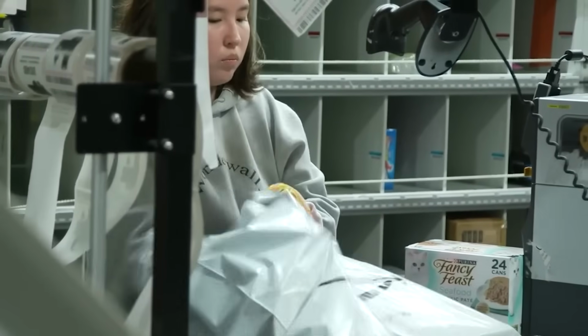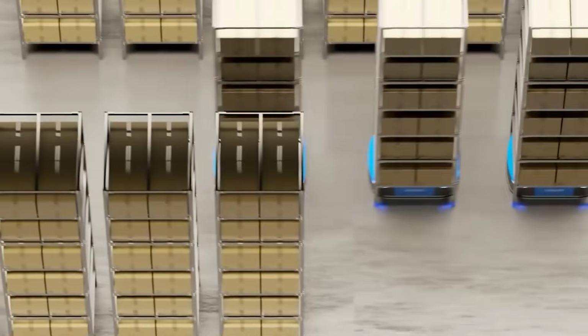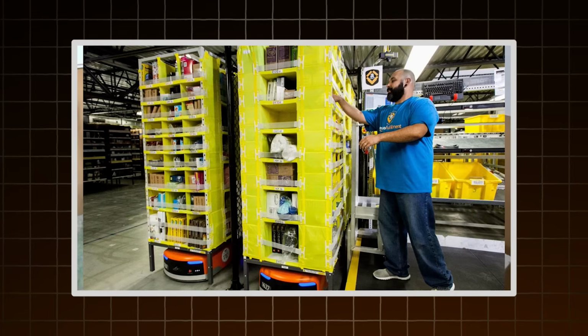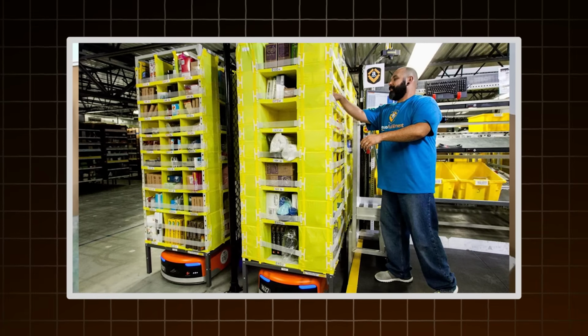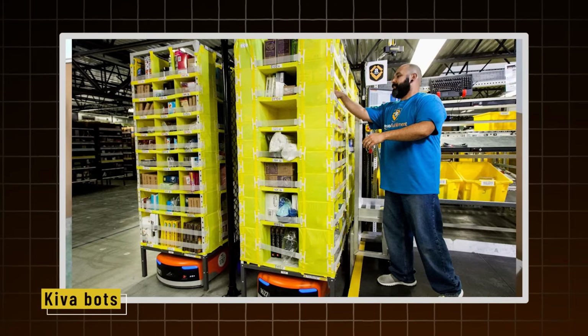Inside the fulfillment center, a work order flashes onto a screen. That signal triggers movement. A human associate equipped with a handheld scanner is either guided directly to the location of the item, or more often, the item is brought to them by a robotic assistant. These aren't typical shelves stacked row by row. Many are autonomous mobile storage pods, wheeled around the warehouse floor by compact orange robots known as Kiva bots.